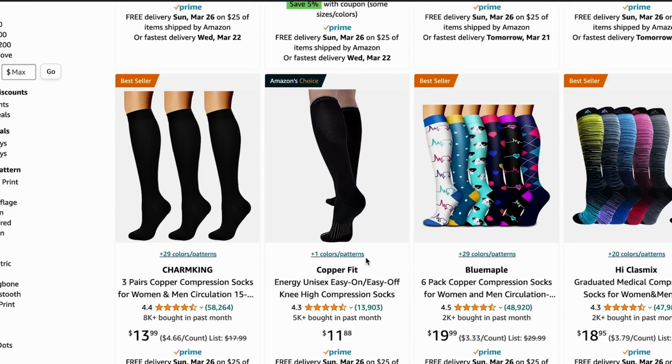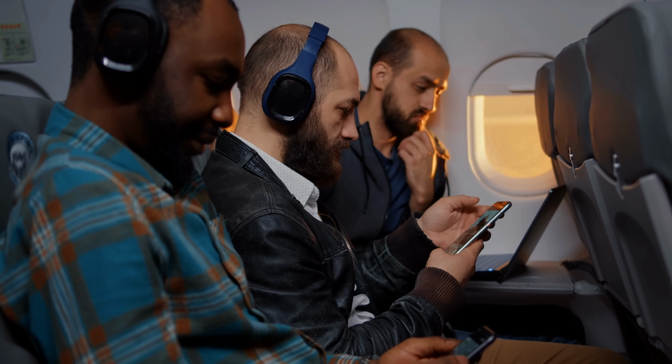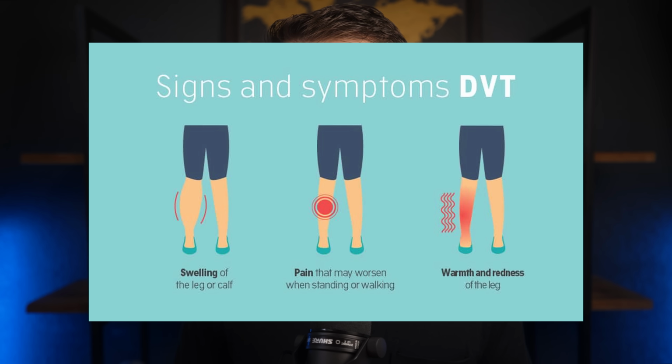For long flights, I also recommend compression socks. When you're stuck in a cramped space for an extended period, like during a long flight, your leg veins struggle to pump blood back up to your heart because you're not moving around. This can cause swelling in your legs and can even lead to blood clots. Compression socks can help reduce that risk.